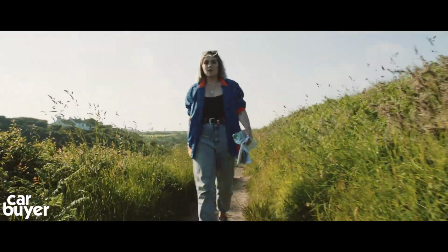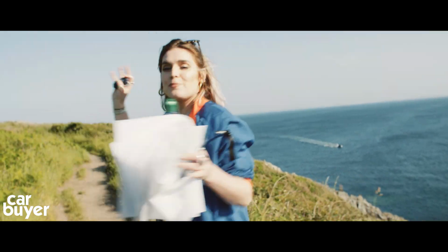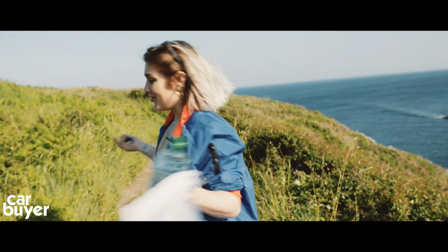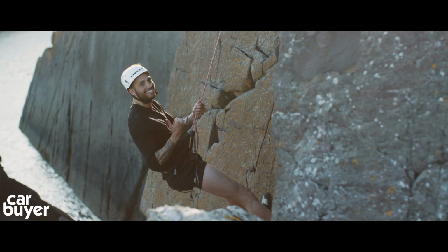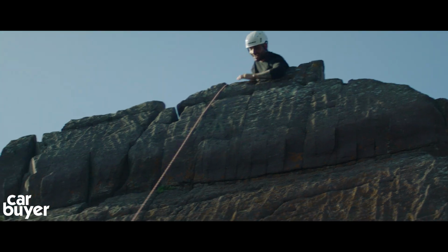So we've just parked up and are en route to the next location. In this scene, we see a couple abseiling down a rock face, and today's glorious, so I think it's gonna look ace. Action! Hey James, this is the last shot now, we're going to get on wide.